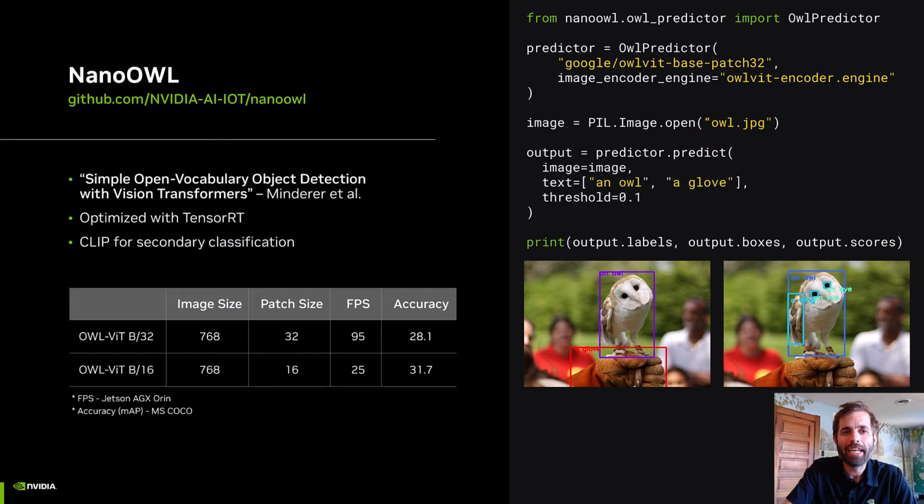So all the code for running OWL-ViT in real time is available on GitHub here. It's called the NanoOWL project because we've taken the original OWL-ViT models and optimized them with TensorRT, which is how we took it from, I think, 0.9 frames per second to 95. And there are various different backbones that you can run, different variants of OWL-ViT that have more accuracy, less accuracy, higher performance, lower performance. And this also is a very simple Python API where you just put in your image, put in your text prompts, and it spits out the bounding boxes and their classifications for that. So I highly recommend that you check out this project on GitHub, if nothing else that you take away today, because object detection is still by far the most popular computer vision algorithm run, and this can completely revolutionize that.